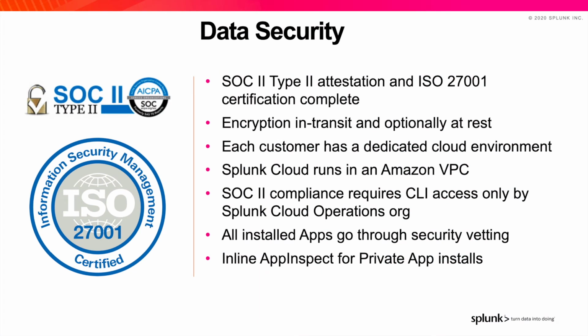Splunk Cloud is SOC 2 Type 2 and ISO 27001 certified, and we provide dedicated cloud environments for each customer, as well as encryption in transit and optional encryption at rest. Cloud vetting is a process that determines whether an app or an add-on can be used in Splunk Cloud. And all installed apps will have to go through this process. And then for private apps, they are evaluated against a set of criteria for use in Splunk platform deployments. And only our Splunk Cloud operations organization has command line access. So there's a lot of things that are happening to make sure that the data is safe.